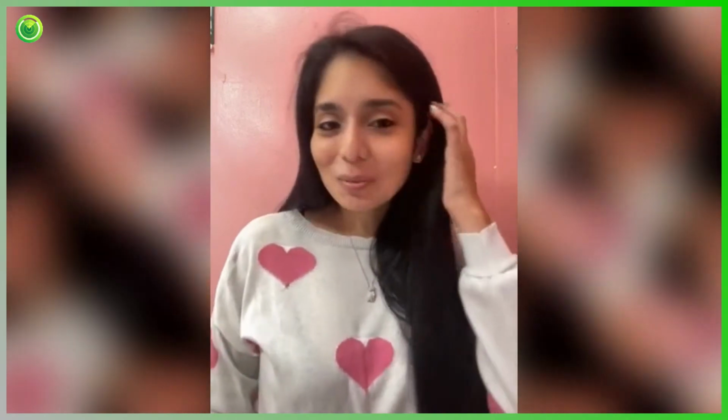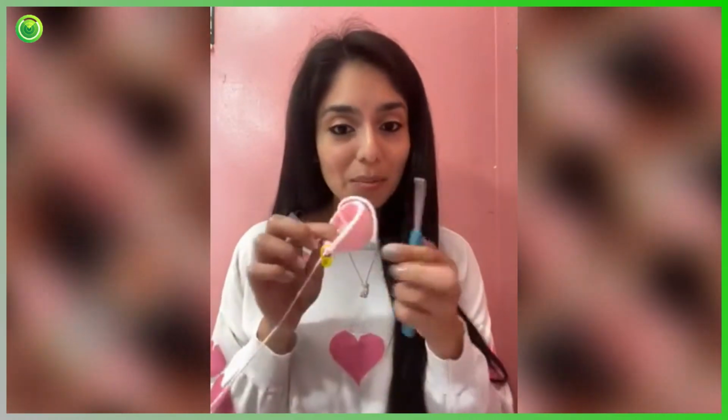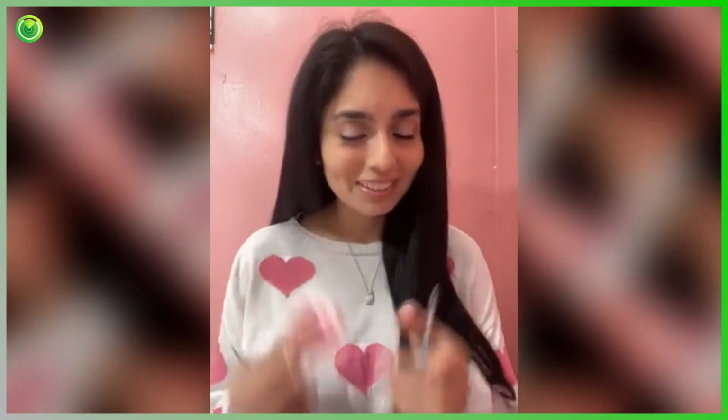My experience with the Woobles has just been so rewarding. I now have a new skill. I am definitely doing all the kits. It comes in this cute little bag. I am even in the process of making another bunny. This one's pink though. I love pink. But now I know how to make bunnies.